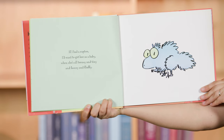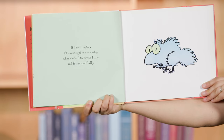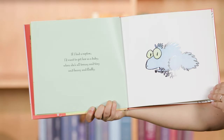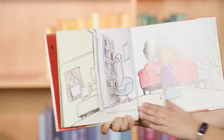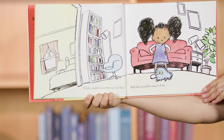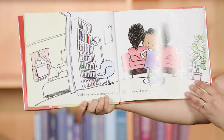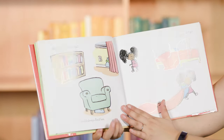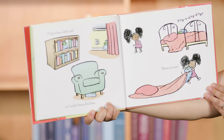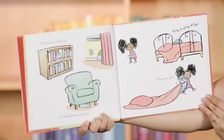If I had a raptor, I'd want to get her as a baby when she's all teensy tiny and funny and fluffy. A baby raptor is so teensy and tiny, she wouldn't be easy to lose. I'd give her a little bell so I could always find her. Ring-a-ding-ding. There you are.